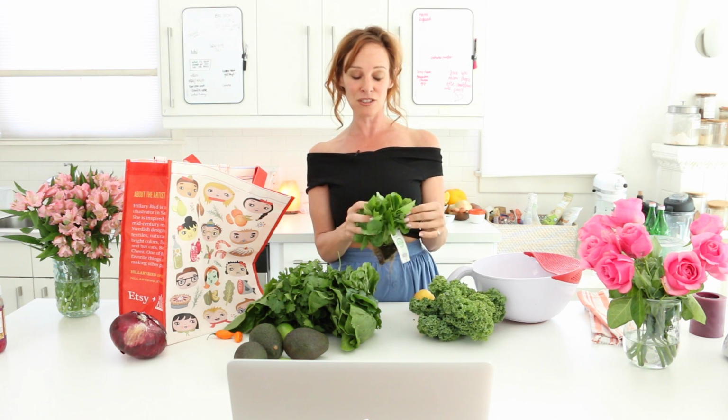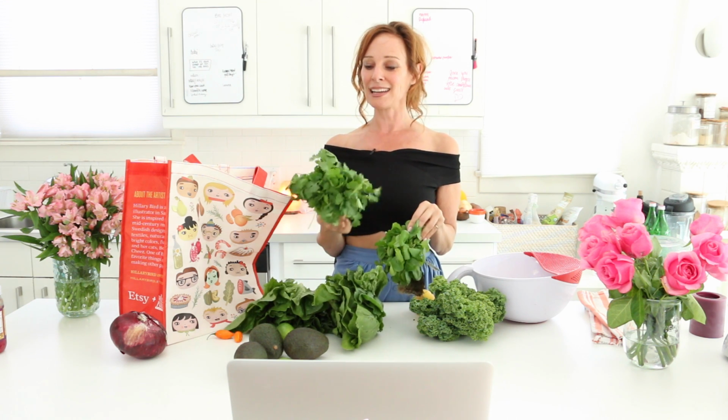Maybe there's lead in pipes or whatever, if you used to be an oil painter like I was. So we want to get rid of heavy metals. It's called chelating, and this is a natural chelator.